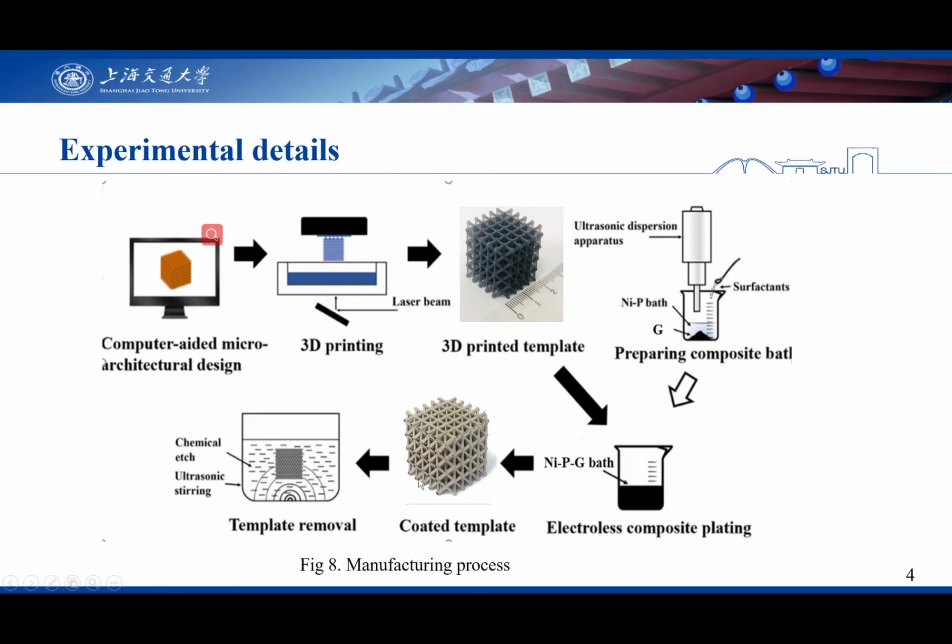After that, we send this to remove the opposite coating to expose the inner polymer, and we put this into alkaline aqueous solution with ultrasonic stirring to dissolve the inner polymer. Then we get the hollow microlattice.